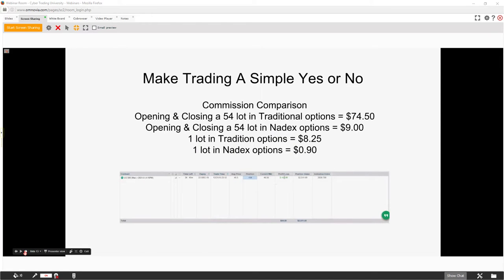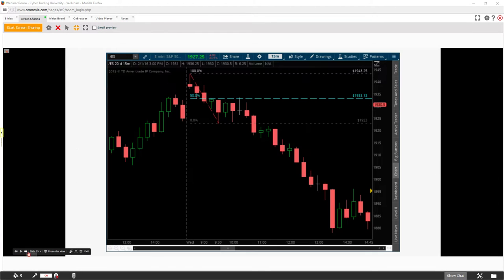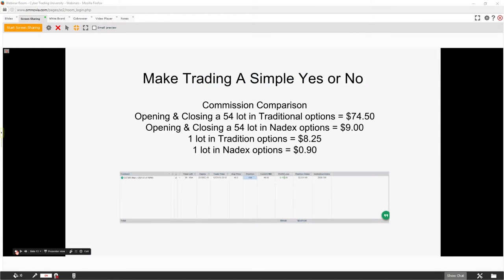So let's talk about making trading a simple yes or no answer, and the commission comparison between the two products. One lot, so if I were going to just buy the S&P 500 2120 there, let's see if I have it. So you can see 2120, I'm skipping through here. The mouse is a little sensitive. The 2120 strike in NADEX, which you can see I actually bought for this, all I needed was a 2-point move to double my money. So a 14-point move in the SPX, or a 2-point move in NADEX binary options, to receive a 100% return on my capital.